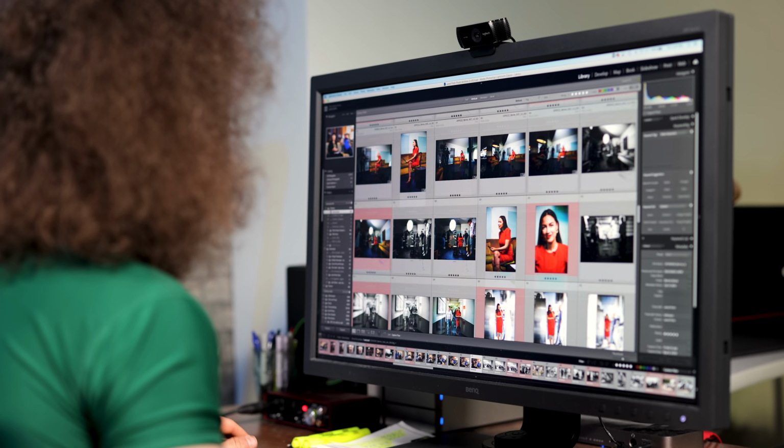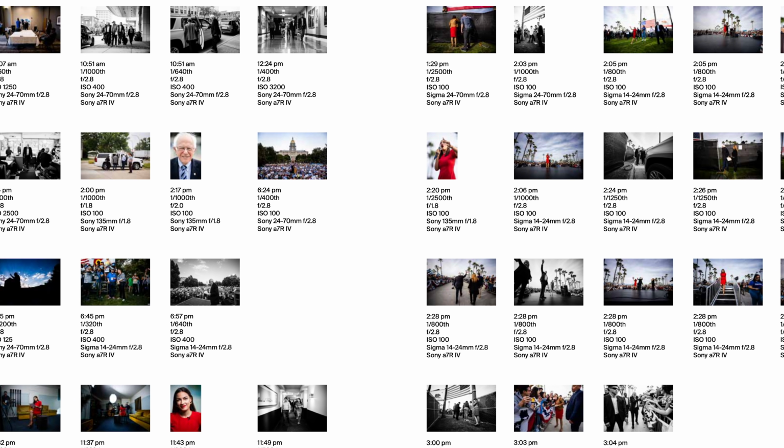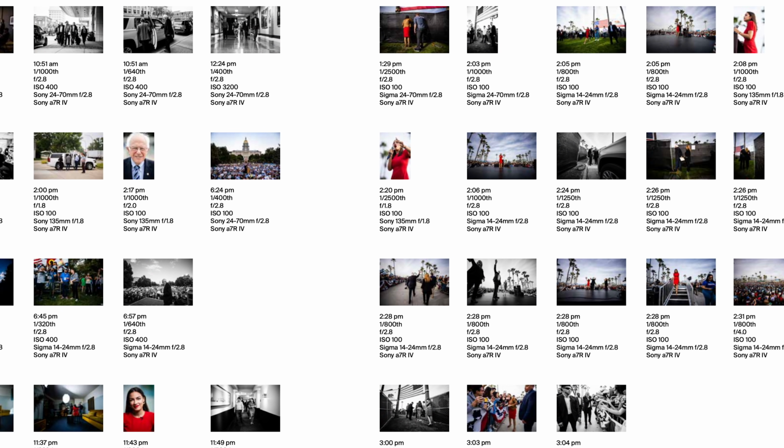In total, I captured 3,000 images and was able to whittle it down to the best of the best. The final book will include roughly 100 of my best photos from the road.